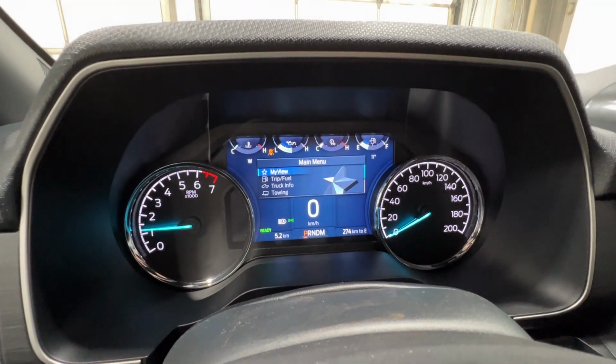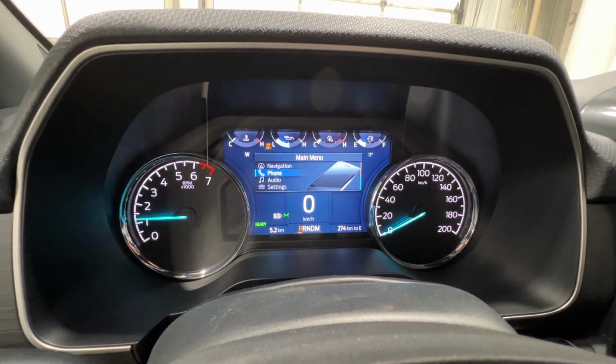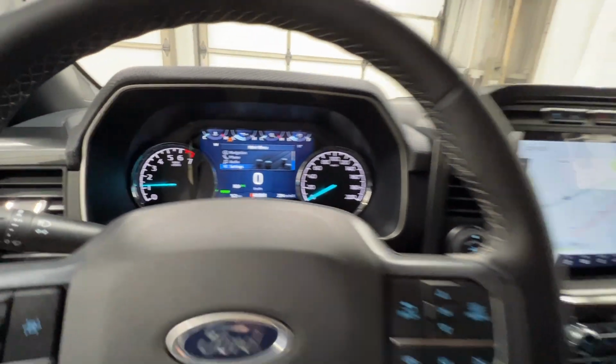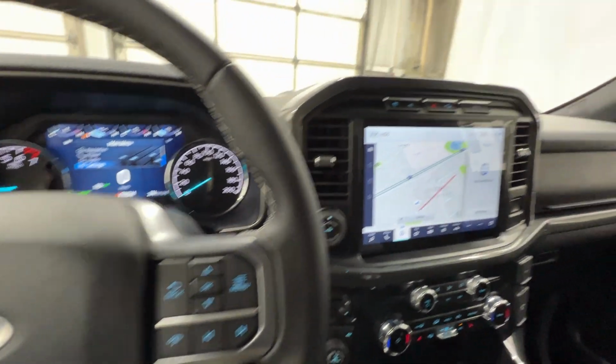Now this includes all of the trip and fuel economy, truck info, towing status, navigation, phone, audio, all the various settings. So it's a very configurable gauge cluster. And below those buttons we have the hands-free phone as well as the track.